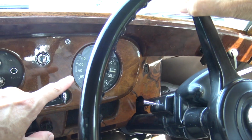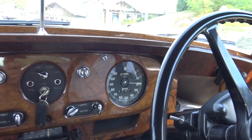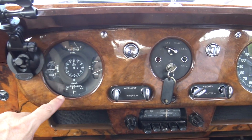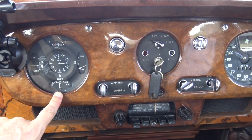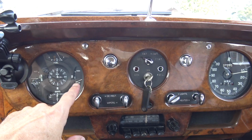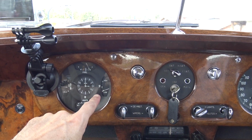Well, you've got your center speedometer, odometer here, and then on the left, right in front of the passenger, you have the gauges. Yeah, the passenger's in charge of making sure your gauges are all correct. Your oil pressure gauge doesn't work, right? Well, actually, it does.